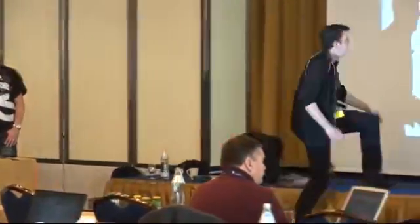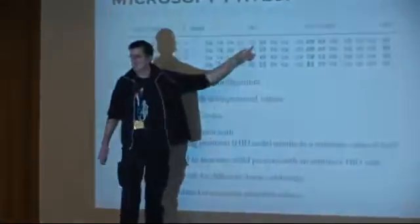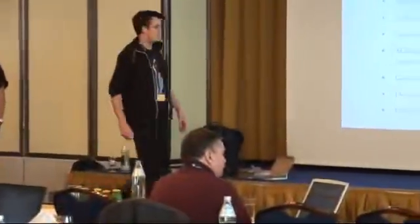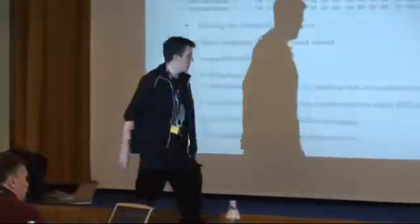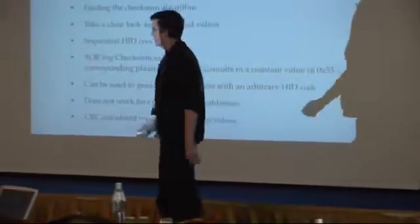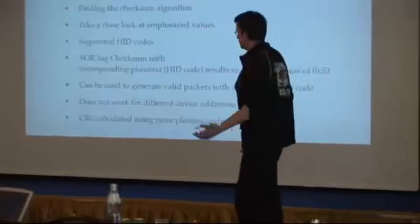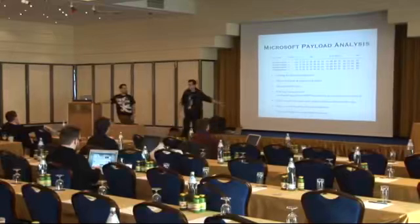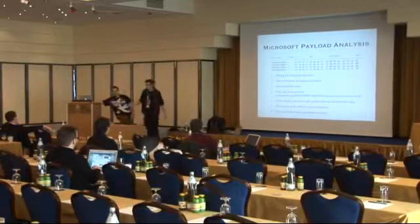So if we use this sequence ID and don't touch the sequence ID of this captured packet and just replay the packet, exchange our hit code, and calculate a new CRC checksum using the static value hex 53, we are able to send packets to the receiver, and the receiver accepts the packets. This doesn't work for different device addresses, so using a second keyboard with a different device address, this will not work anymore. So we try to find out why.